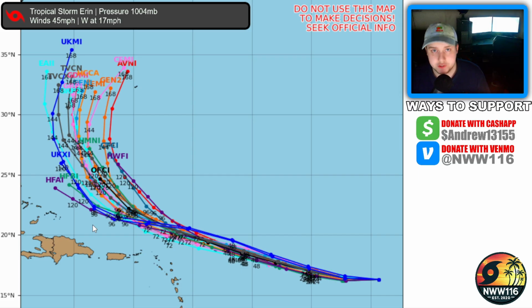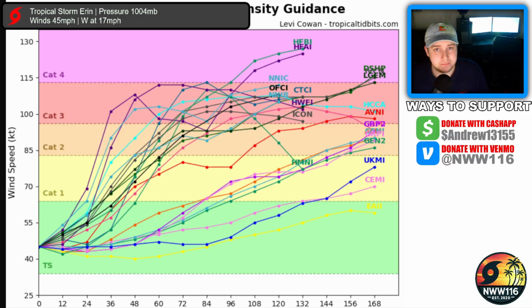Those regions actually could be dealing with a little bit of coastal concerns, despite even being far away from the system. A big storm like this can really generate some really strong waves. All right, so moving on now into these same models, but we're taking a look at the intensity guidance here.